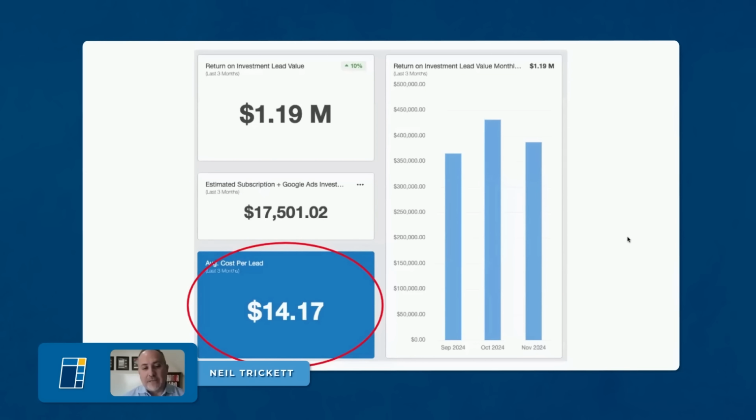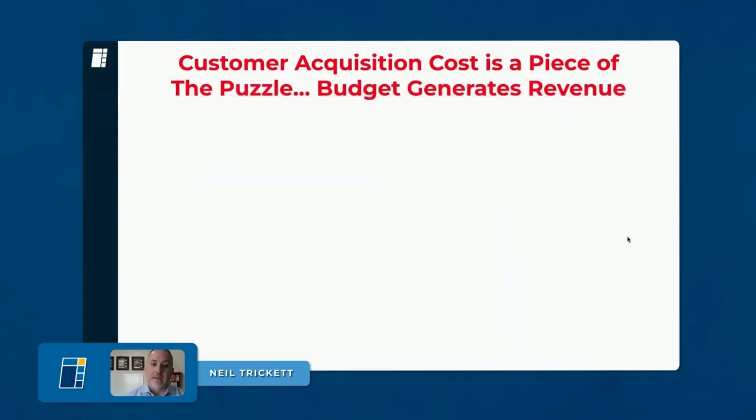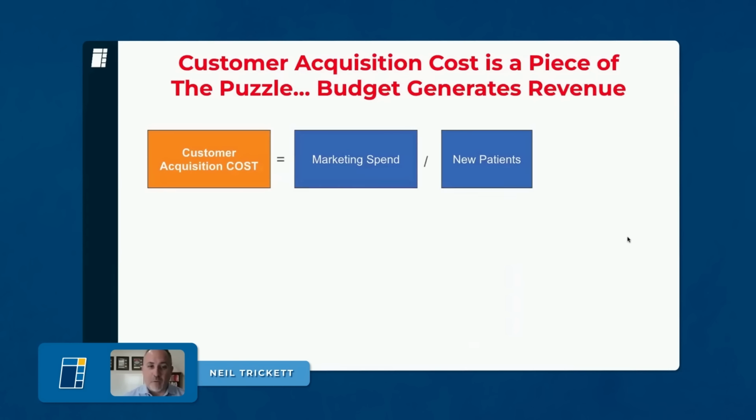So significant improvement there by having good marketing systems and tracking those systems, and you can really lower your customer acquisition cost. But customer acquisition cost is just a piece of the puzzle, right? And so here's where it can get a little tricky. You can get into the mindset of, hey, let me cut back on my marketing, that's going to help me lower my cost. Well, here, let me show you how that works.